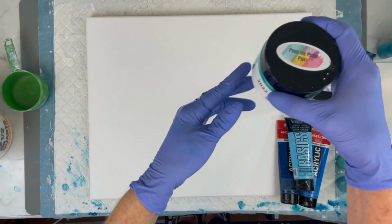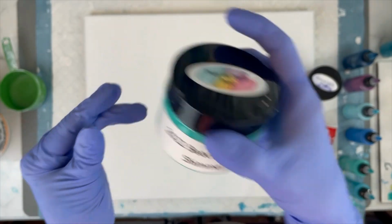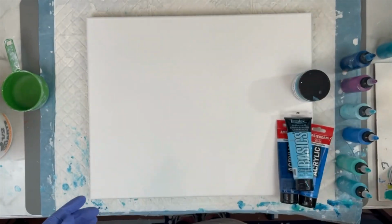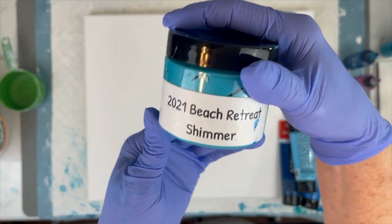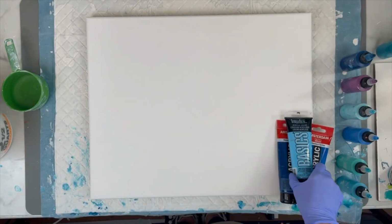The colors I'm using are Posse's 2022 Beach Retreat Shimmer, Purple Shimmer, the 2021 Beach Retreat Shimmer, and I can't wait to see what she comes out with for 2023.